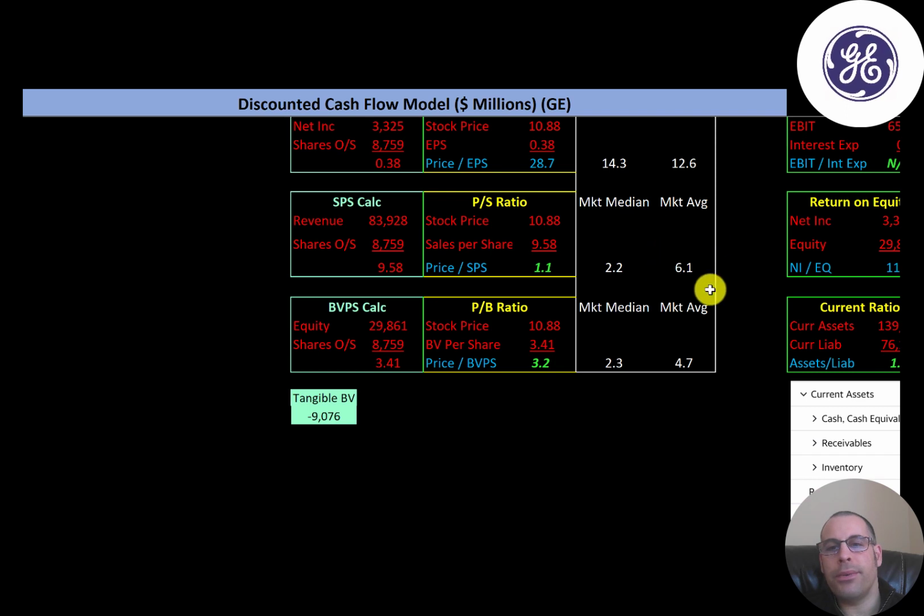The average price to sales ratio is 6.1, the median is 2.2. Price to sales is stock price over sales per share. To calculate sales per share, that's revenue over shares outstanding. They're at 1.1, so they're doing much better than the median and average.